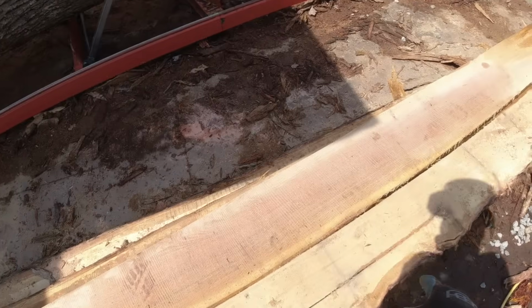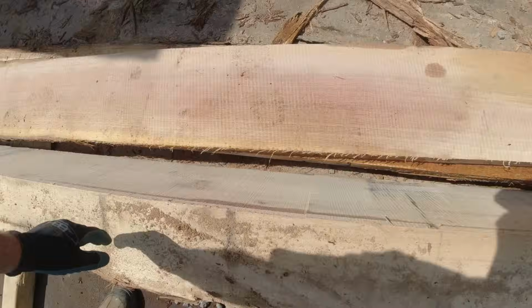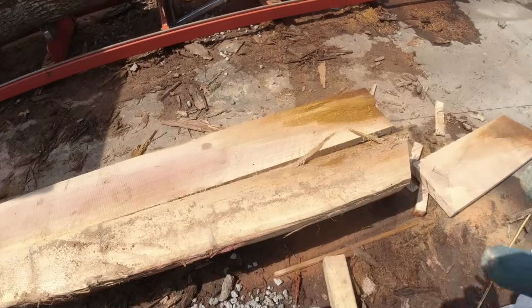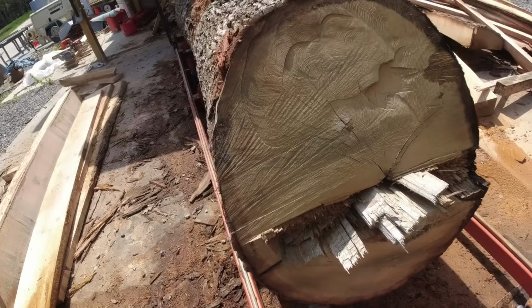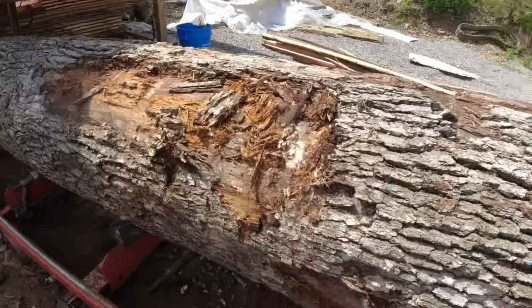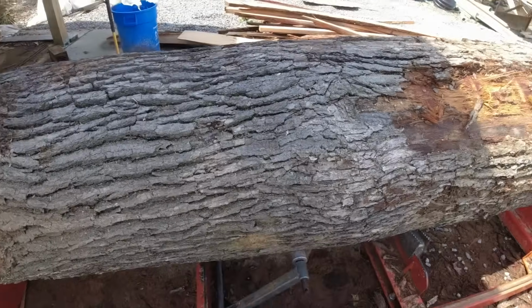This log I started cutting through, and man, I hit so much metal in there. I started looking for black on the trees before I cut, but there was no indication of that, and hopefully there's nothing here as well. So I'll check it for gravel, because I roll them around here quite a bit. I'll be cutting here in a second.